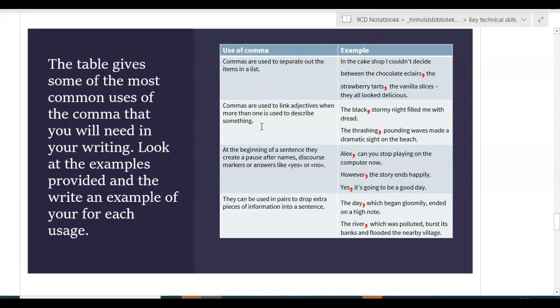Commas are also used to link adjectives when more than one is used to describe something. The black, stormy night filled me with dread. The thrashing, pounding waves made a dramatic sight on the beach. So you link adjectives when you describe. Now you write a sentence that describes something. You go to your task page and you will find where to do this.